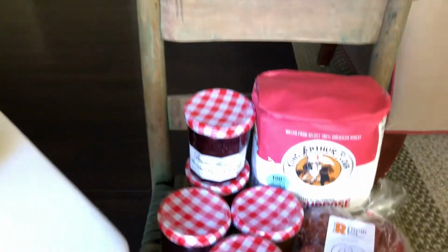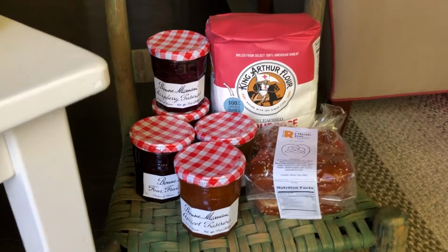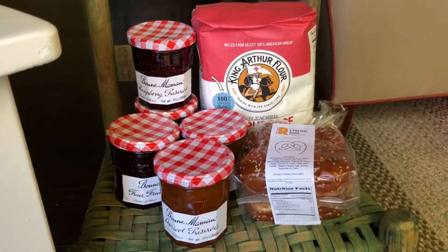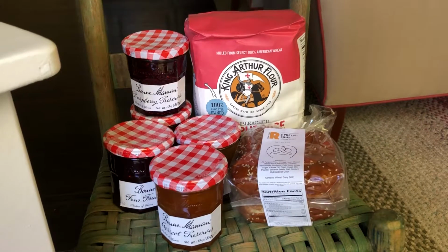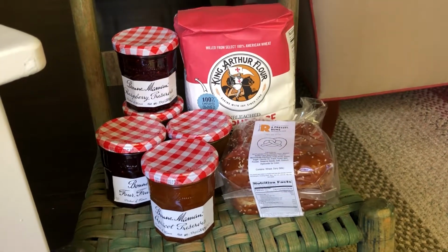Super quickly, I stopped in at Gelson's on the way home. Gelson's is our gourmet grocery store. This is $25 at Gelson's. We are making more Hamantaschen this week, and you can click below to see my Hamantaschen recipe. They are delicious little triangular jam-filled cookies for Purim.